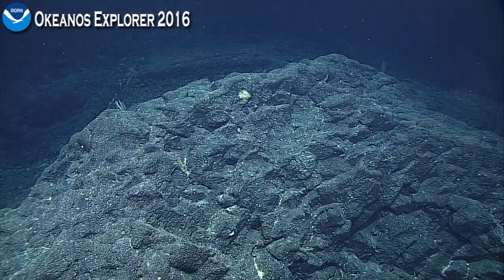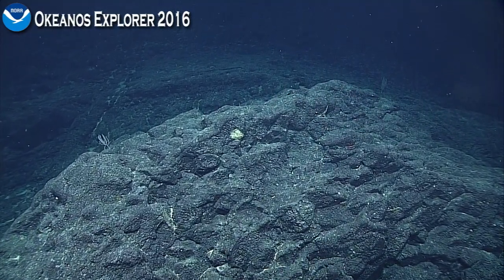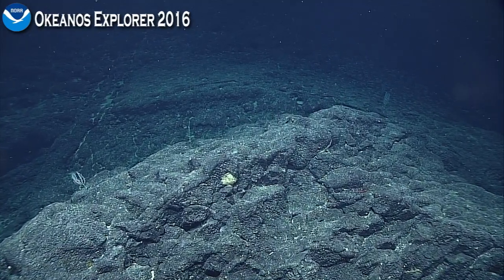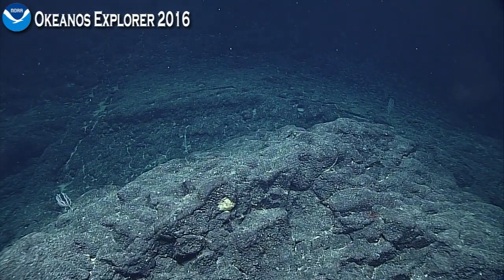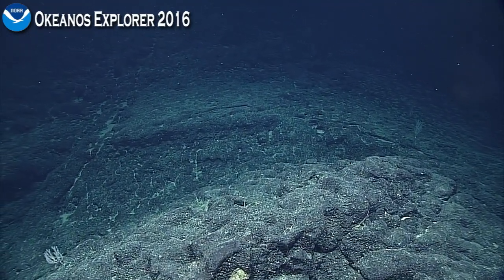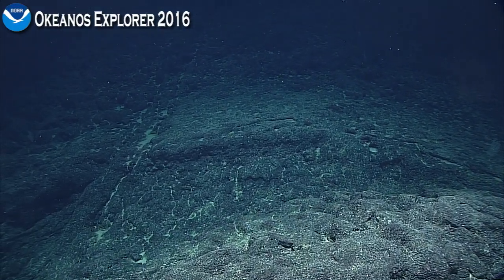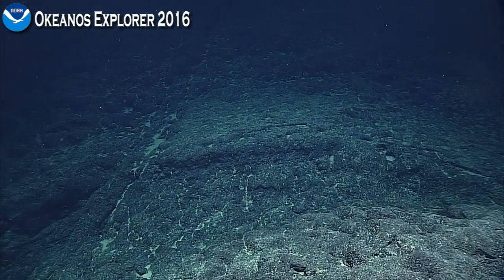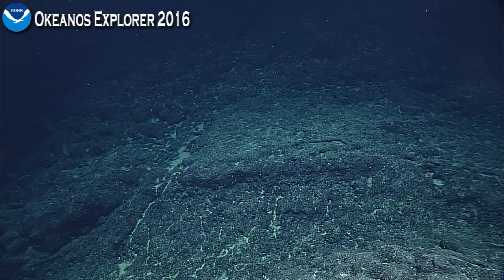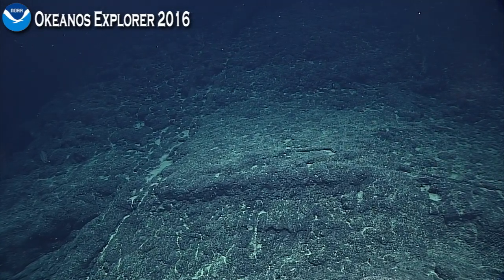Depth right now is 1,160 meters. That's right as we're coming up on top of this local high. Oxygen levels are now at right around 1 milligram per liter, and continuing to drop. Feel free to drop any targets that you want. The target we're aiming towards is to get to the top of this ridge, which is at 700 meters.